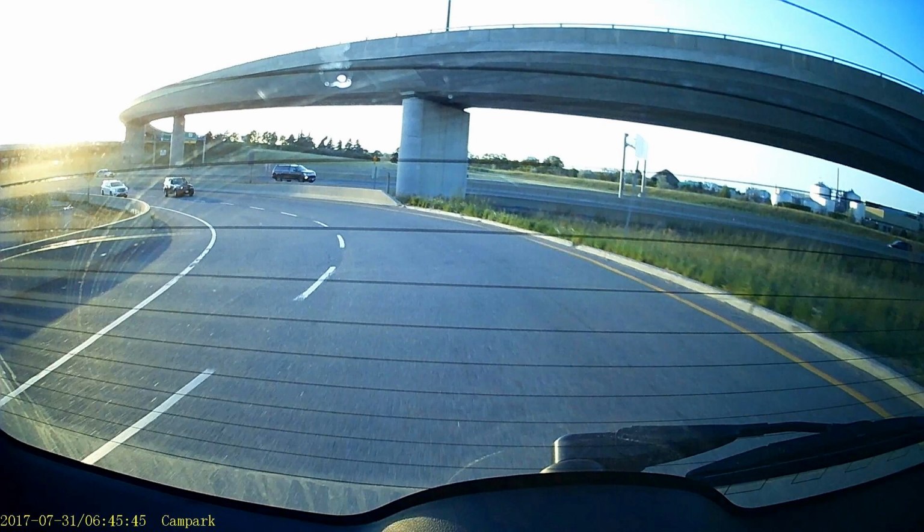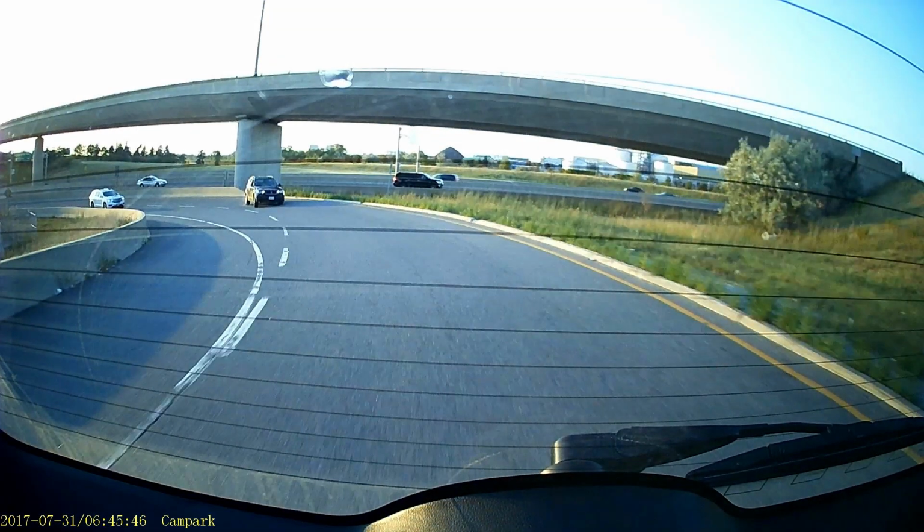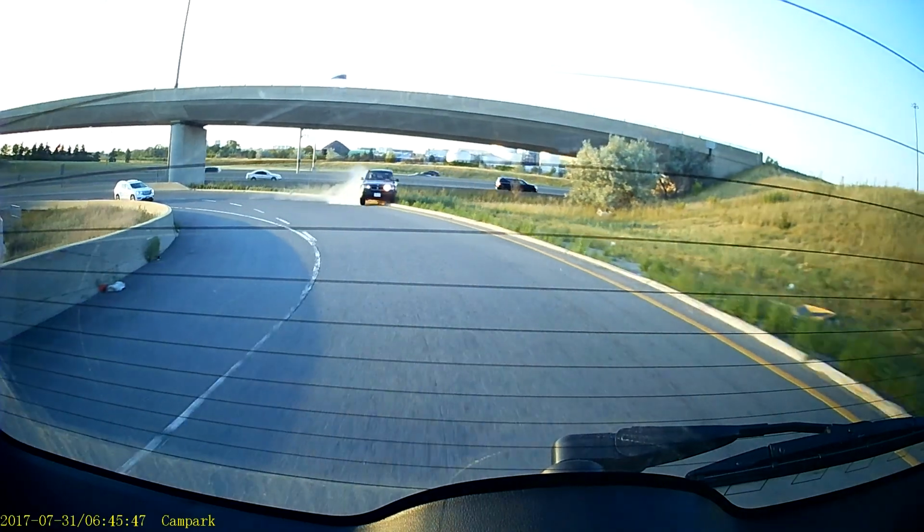As you can see, this driver was traveling faster and was passing the light colored vehicle, and at this point there was no recovering from the loss of grip. I thought it was interesting how the car lost control. Here's my theory.